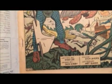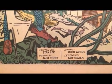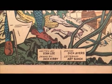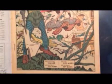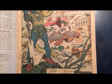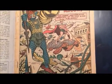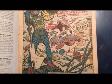Look how simple it was back then. For people who are used to reading modern comics, I've been reading a lot of modern comics lately, look at the credits. Look how simple the credits are. Boom. Written by, drawn by, inked by, lettered by. That's how simple it should be, man, you know? Damn. There's something so great about simplicity. Well, when simplicity works, at least.